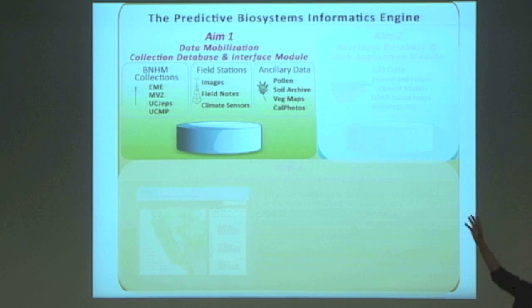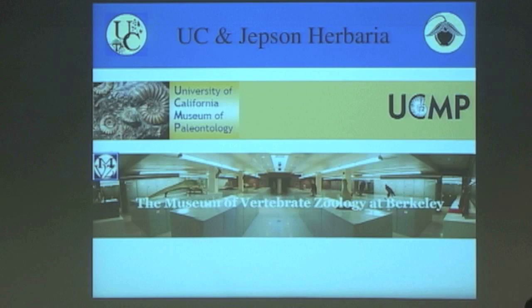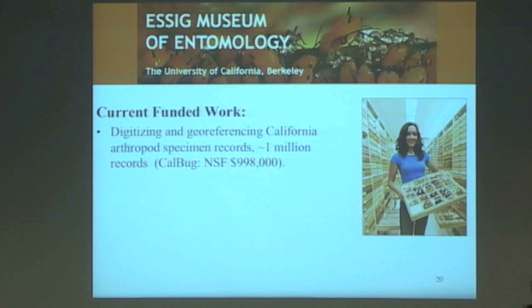So the first thing is getting the specimen data from the museums. And you think, well, that's fairly straightforward. And certainly for some of the smaller collections, it is. For the Museum of Vertebrate Zoology, they've got all of the data in digital format, so you can access all of that data associated with the vertebrates. The Museum of Paleontology, they're working on it. The Jepson Herbaria, the UC Jepson Herbaria, they're also working on it. But for the insects, it's still an issue.